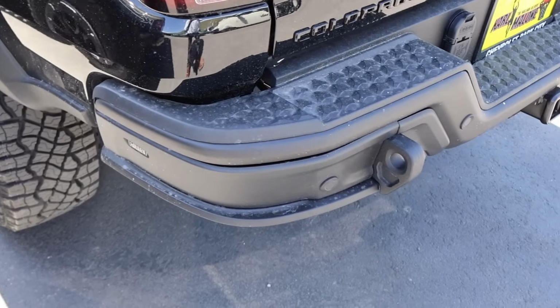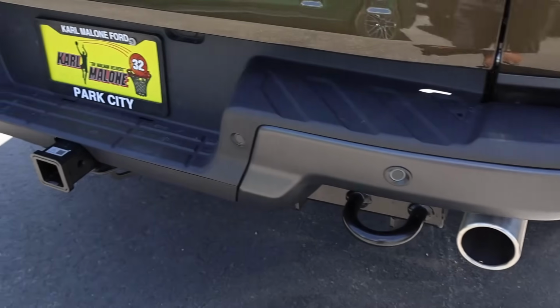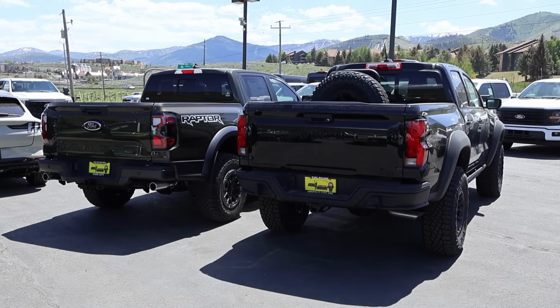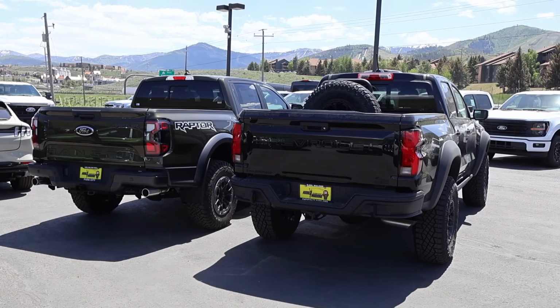We've got an upgraded rear bumper with recovery points here on the Colorado. The Ranger Raptor also has recovery points, and it comes with a special bumper too. Now again, the Colorado definitely has a more aggressive stance, but if you're willing to put a little bit of aftermarket support into the Ranger Raptor, you can make it just as aggressive.